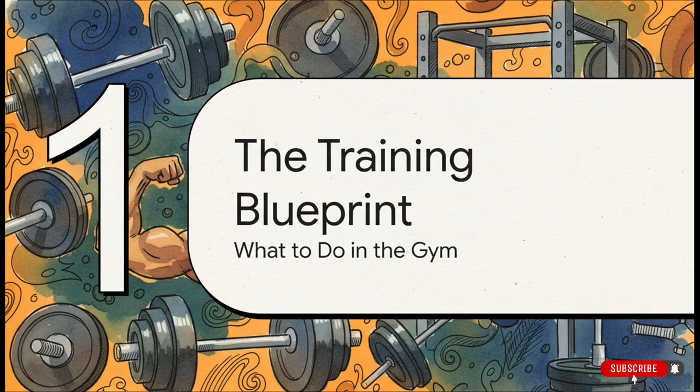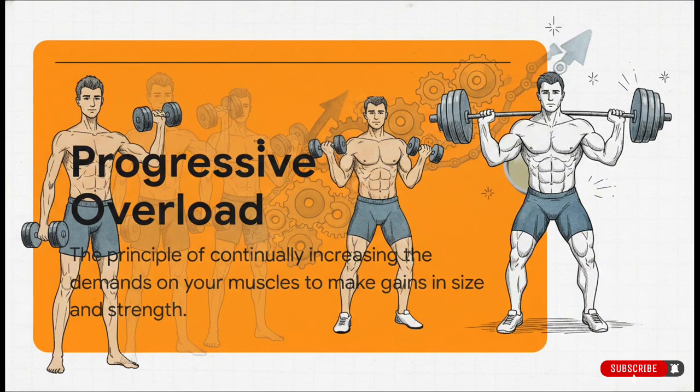Okay, so let's start with the first and most obvious pillar, your training blueprint. This is all about what you should actually be doing in the gym, and the core principle behind it all is way simpler than you might think. If you only take one thing away from this section, please make it this: progressive overload. This one single principle is the fundamental difference between the person who looks the same year after year and the person who actually makes visible, undeniable progress. See, your muscles need a reason to grow, and progressive overload is how you give them that reason.